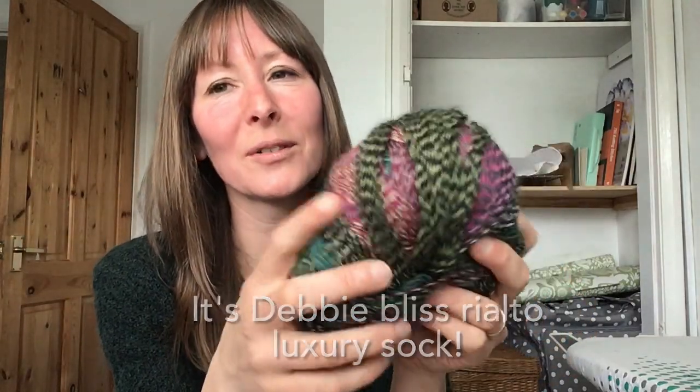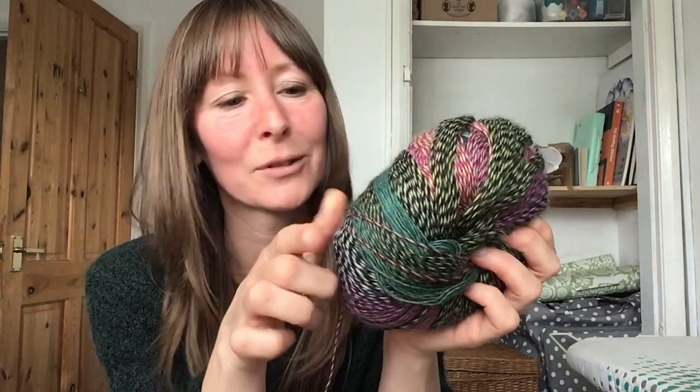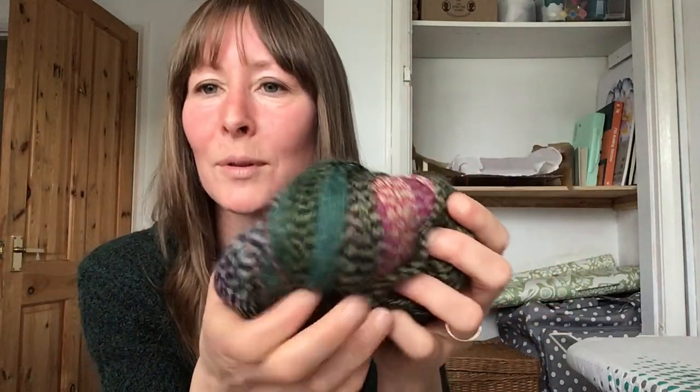Also, I'm pretty sure I've put it on Ravelry. I can't say that for sure. Anyway, I'll find out what this yarn is, and I will hopefully put it here or down in the information bit below. But this is the ball of yarn.